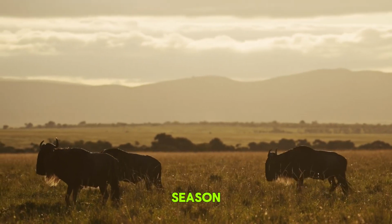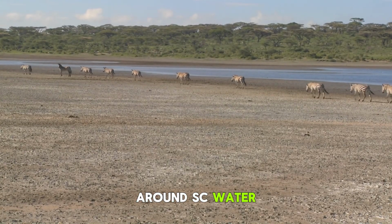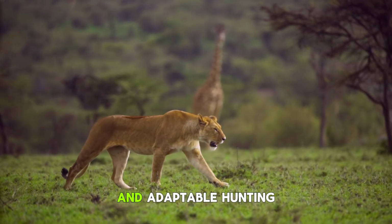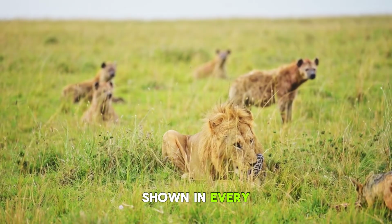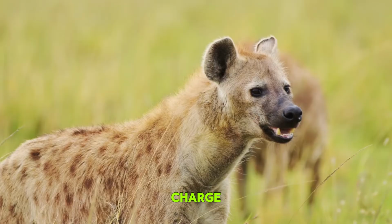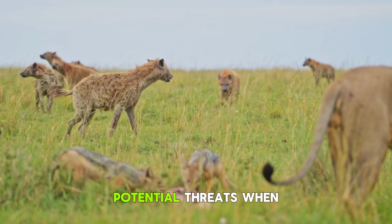During the dry season, when the soil cracks and rivers run short, wildebeests and zebras congregate around scarce waterholes, creating an uncommon feast for predators. This is made possible by cohesive packs and adaptable hunting techniques. The assurance of the group is shown in every step of the spotted hyena. Living in large clans of up to 80 members, with females in charge, this social structure not only upholds order, but also creates a fortified community against potential threats.